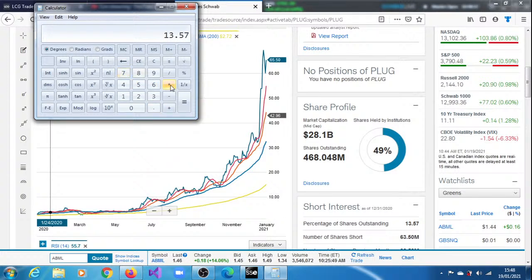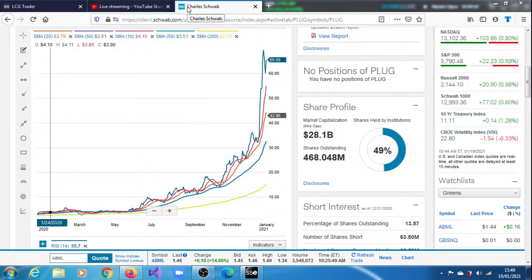13.57% times 28.1 billion dollars. Okay, divided by 100, that will give you $3.81 million. That is the amount of money that is yet on the sidelines that will go in.